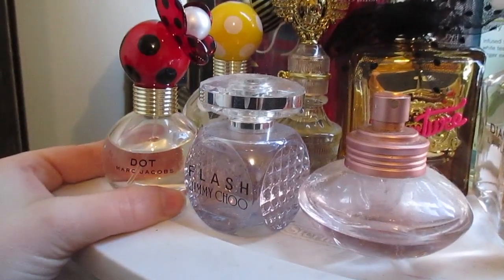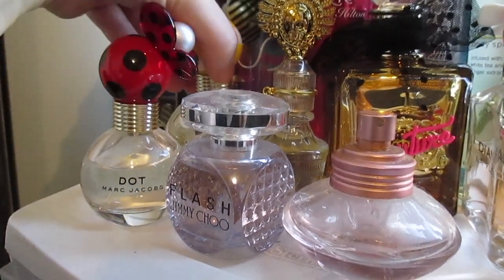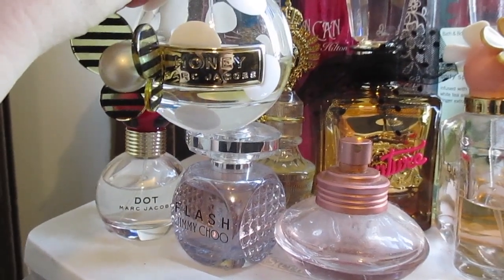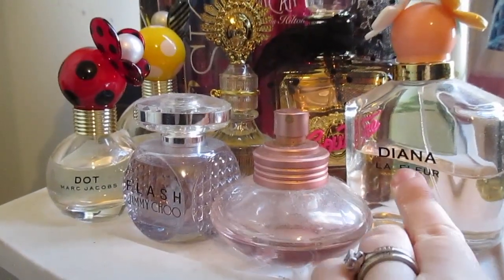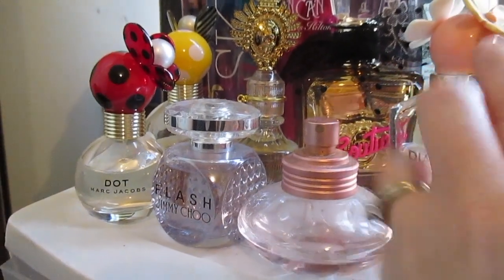The first one I have here is Dot by Marc Jacobs. It's an absolute favorite. I love that one. Another one by Marc Jacobs that I absolutely love is Honey. And I love the Daisy by Marc Jacobs. Now I do have the knockoff version that my kids got me from Five Below, but I am on the hunt for a big bottle of the Daisy perfume.